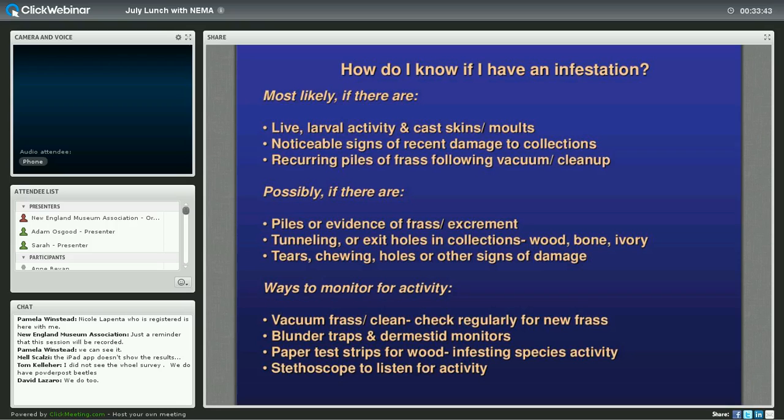And then sort of noticeable signs of recent damage. You know, those of you in the trenches out in the art storage, and you've looked at something and then come back a month later and you see some definite changes going on, that's a real important red flag to investigate further. Reoccurring piles of frass, which we talked about, following a vacuum cleanup. So that talks about the old frass versus the new frass. It's a way to confirm that.